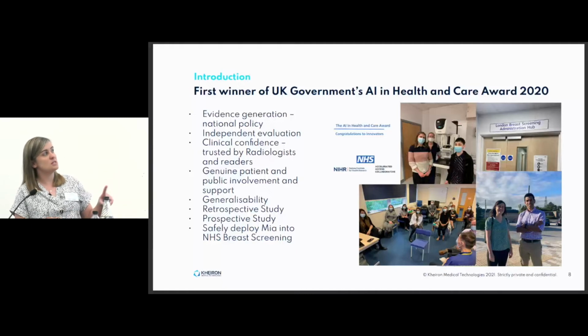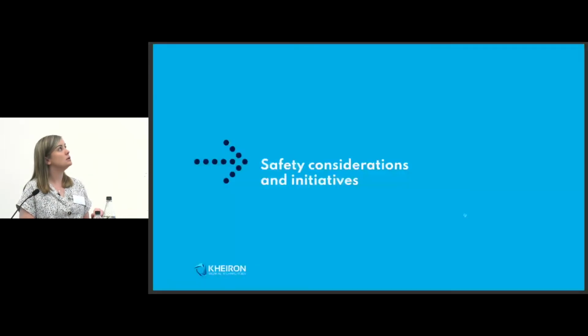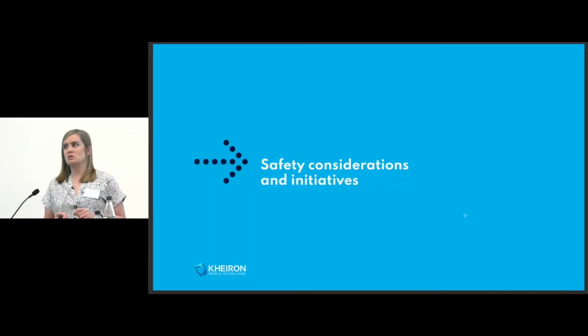And just some pictures there of some of the teams we're working with. The bottom left, that's our team in the North London breast screening program. We're also working with Newcastle and Gateshead in that picture as well. But we are spread across all of the UK in terms of the partners we're working with. So that's just a brief introduction to who we are and what we're doing in our products.